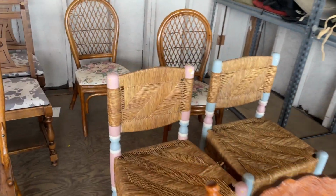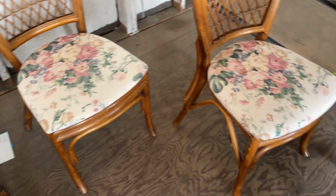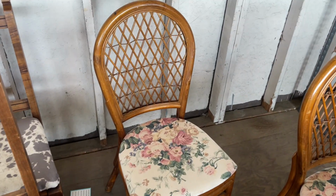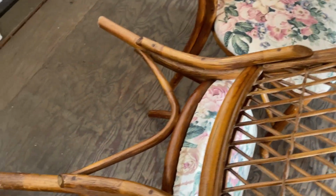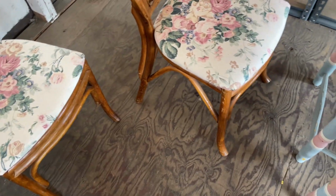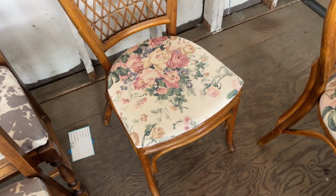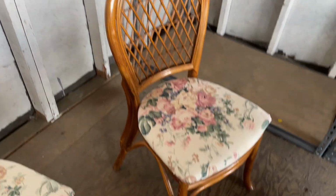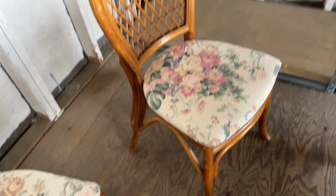These chairs look interesting. Caning is nice. Or the rattan, I should say. Not the caning, the rattan. There's no price, of course. Cover the seats and they would be really pretty. I need to find out how much they are. Psych! They are not sturdy. Not sturdy at all. That one's sturdier, but this one is not. So pass.